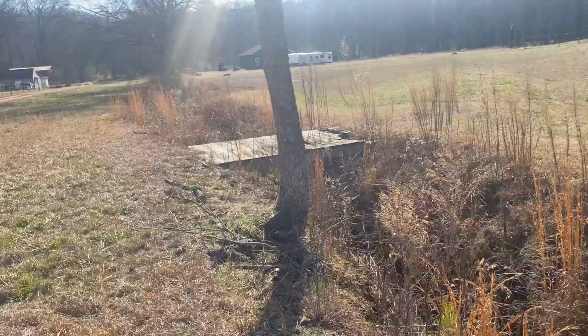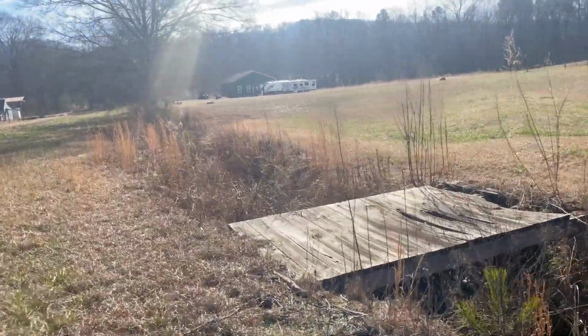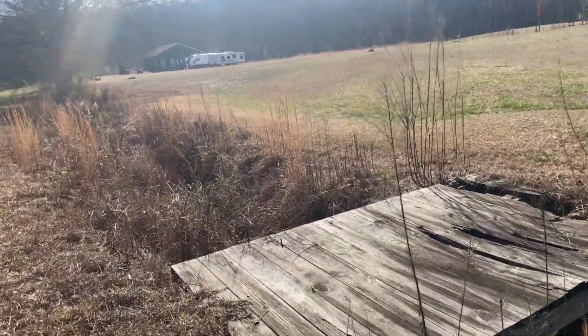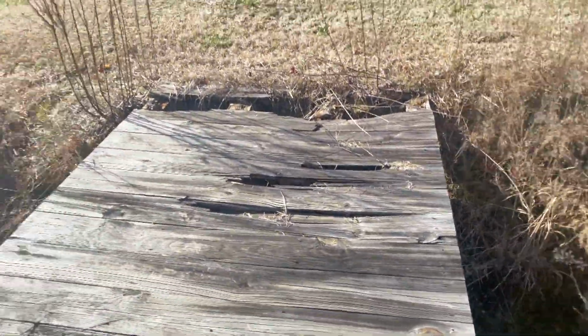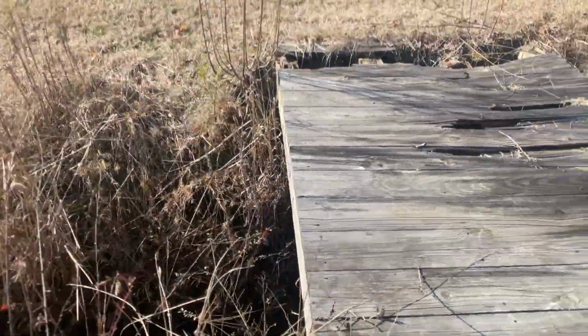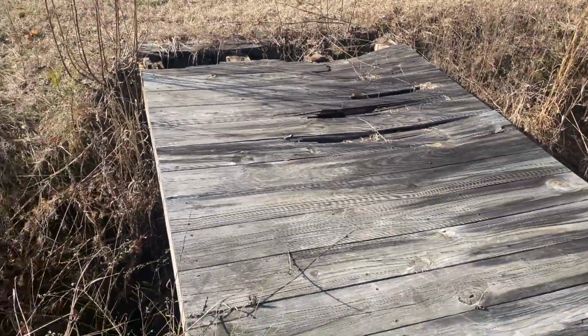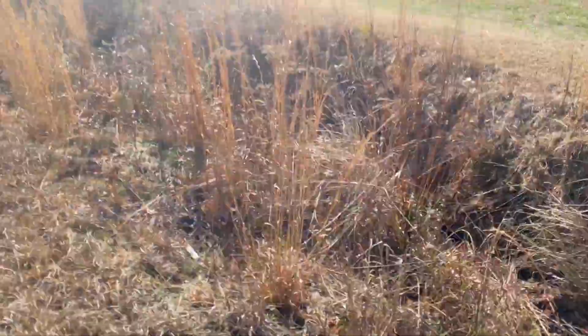When my son first bought this property about 8 years ago, this bridge right here was new. We could actually drive a four-wheeler across it, but look at it now. It's rotten. I don't think I'd even walk on the edge of it now on the frame area. It's completely rotted out. We've got to get it up and maybe put another one. I'd put a nice metal bridge across that.